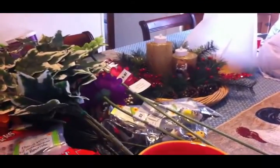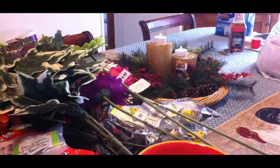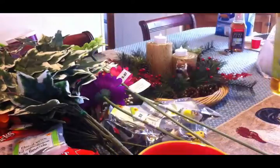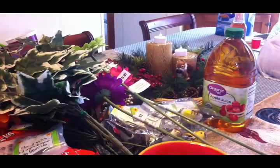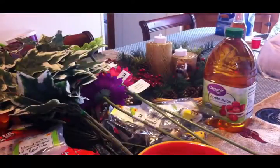Then what else did we get at Walmart? Let me put you back on the tripod. I got a bottle of organic apple juice for my husband. He loves to drink apple juice, and I only get the organic kind. And some more craft supplies. I needed some more glue sticks for my hot glue gun, so I picked those up.